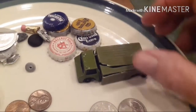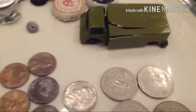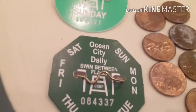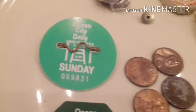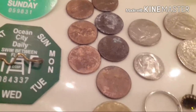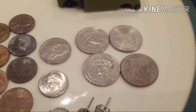Got this plastic truck. Looked like it's seen better days. Been crushed. Ocean City badges. Okay, I got a weekly, and I got one from Sunday. Coins: 1, 2, 4, 6, 7 pennies. I got a 20-cent euro coin, which was kind of interesting. Got the one dime, one nickel, four quarters. Only about a buck in quarters.